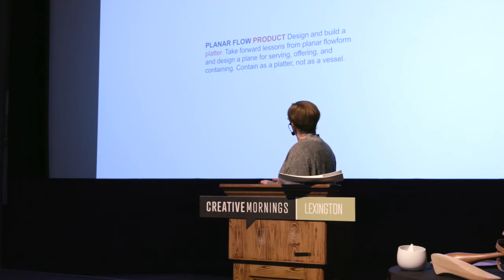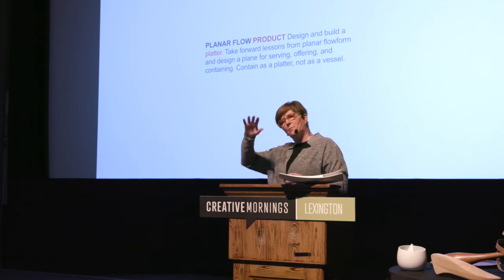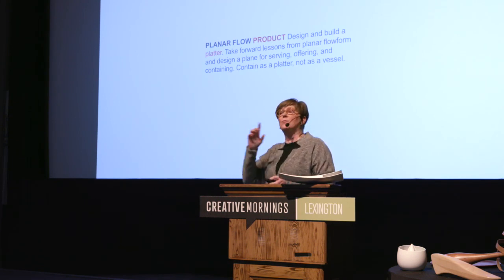So the planar flow product then, by the time we had done the hand work and they'd done the planar flow, they were ready for their first product. And I didn't want to send them down an abstract line too long, because then they would think there was no relationship between that and product. So the next thing was a platter. We wanted to do the platter because the platter could be primitive, and it was always about offering and serving. So the mission was, it had to do that, right? It had to use arms, hands, it had to in some way invite someone else to participate.